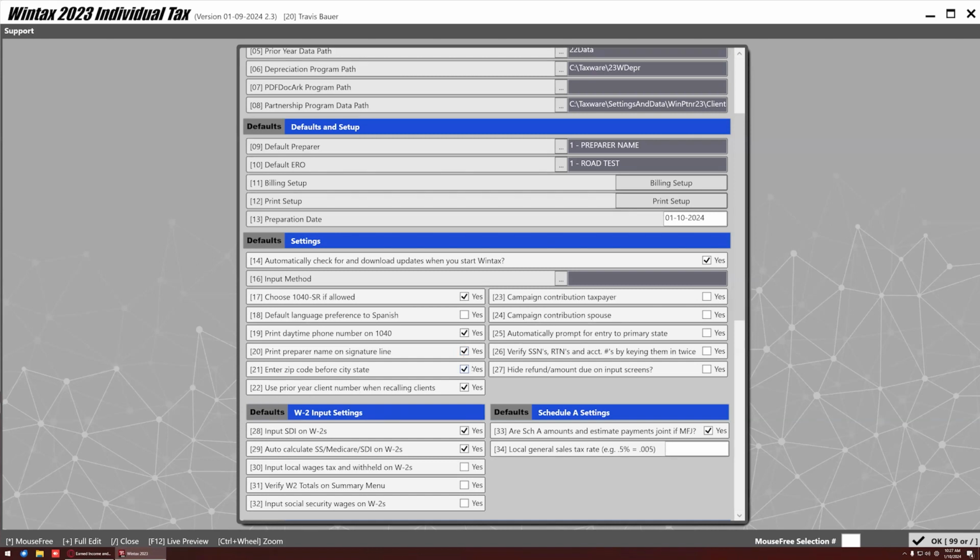Enter zip code before city and state. Use prior year client number when we're recalling clients. That's something that a lot of people use. For example, let's say you have 100 clients and they all have their own assigned number, 1, 2, 3. When you recall them over, it's going to ask if you want to assign the next available number. Let's say Jose was number 1 last year, and now Jessica came in this year, and she's number 1. Whenever I try to recall Jose, it's going to say that number 1 is being used, so it's going to assign number 2 to Jose. But let's say Jessica also came last year, and she was number 5. If I have this checked, whenever I recall Jessica, she'll be number 5 again. It won't put her as number 1, even though I don't have a number 1.